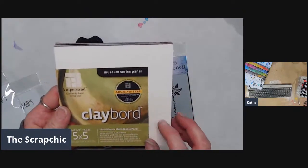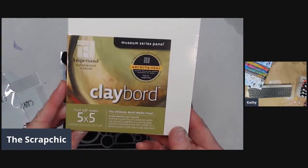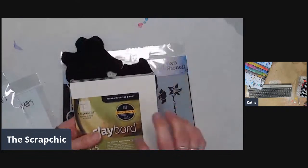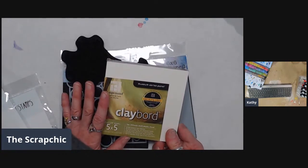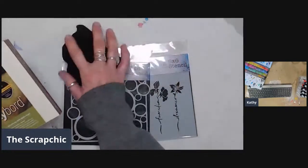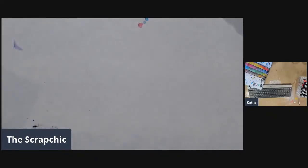I think I have some of that. I think Teresa sent me some little squares of that. I think it's the clay board or something similar, so we can use this for it. I can't remember specifically which book we were looking at. I think it might have been Dina Wakely's, but I won't say for sure. But there we needed this. So whenever I figure that out, I'll look through our books to figure out which one it was. Yeah, it was one of the books we had.